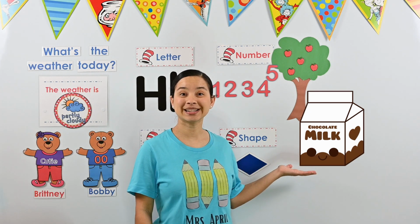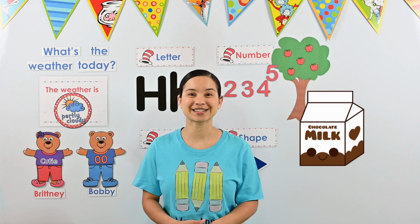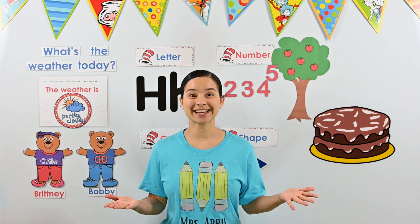Let's take a look at a picture of something that was brown in our song. What's this? It's chocolate milk. We saw chocolate milk in our song. Chocolate milk is brown. Do you remember something else that was brown in our song? Yes, we also talked about chocolate cake. Chocolate cake is brown. Awesome.